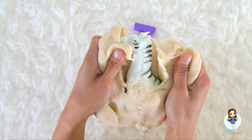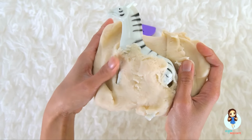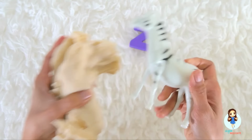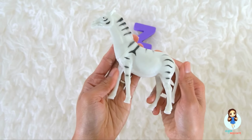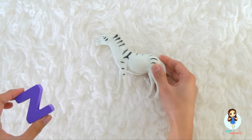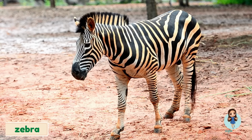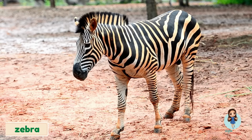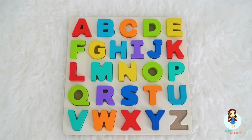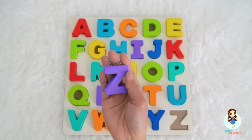What is this? Ooh, look at the head. It's a zebra. Zebra starts with a letter Z. Zebra. Let's put the letter Z on the board. Z.